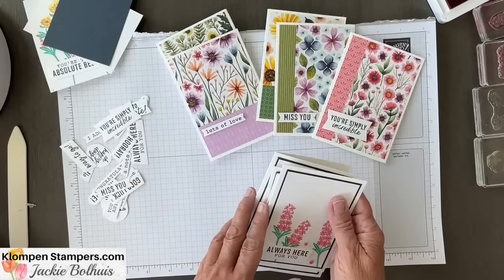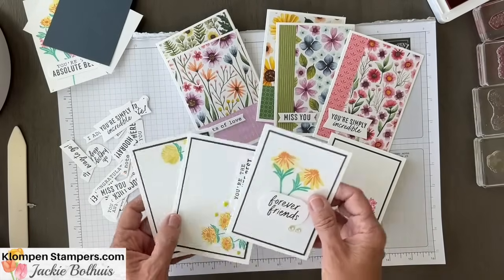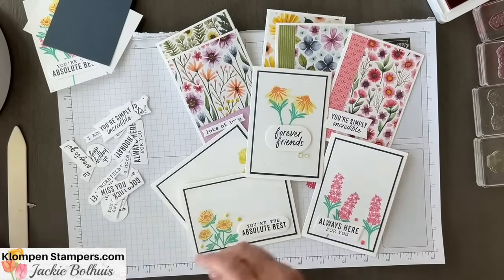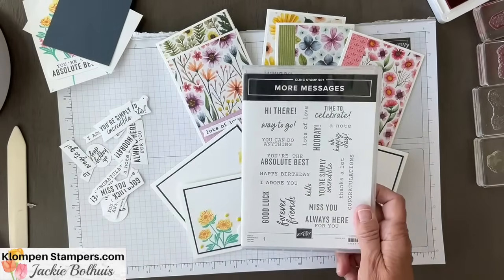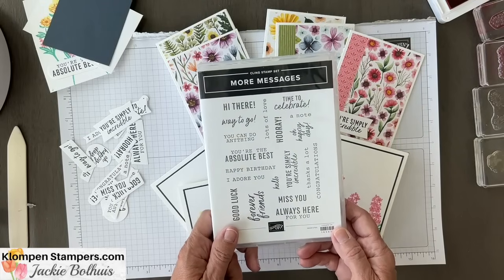But for now, remember, we are sneak peeking. So we sneak peeked some designer series paper, as well as this new stamp set, and then my favorite new product, more messages. You guys are going to love this. This will be the one you'll see me using all the time.